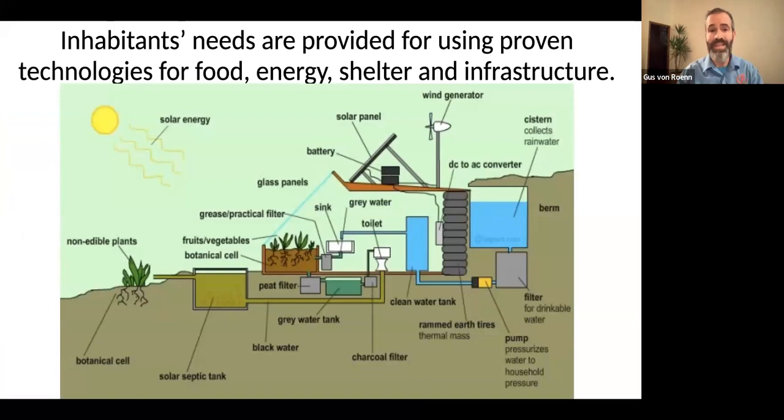Permaculture's inhabitants' needs are provided for using proven technologies for food, energy, shelter, and infrastructure. And here you have a cross-section of what is called an earthship. An earthship was designed as an architectural way to build a home that is zero emissions by Mike Reynolds in the late 70s. And he has built many of these homes all over the world. There's actually one out in, I believe, Hastings, Nebraska. It's recently been finished and she welcomes visitors. So I honestly recommend you go visit an earthship if you ever get a chance.